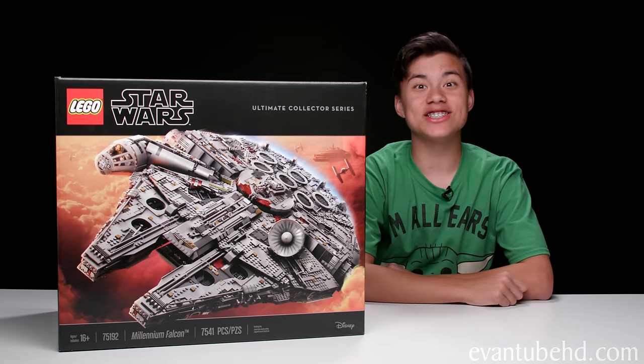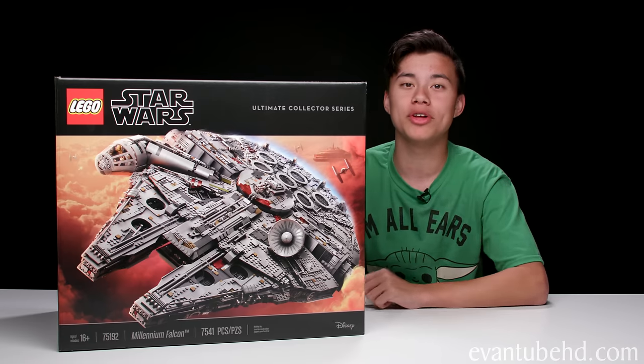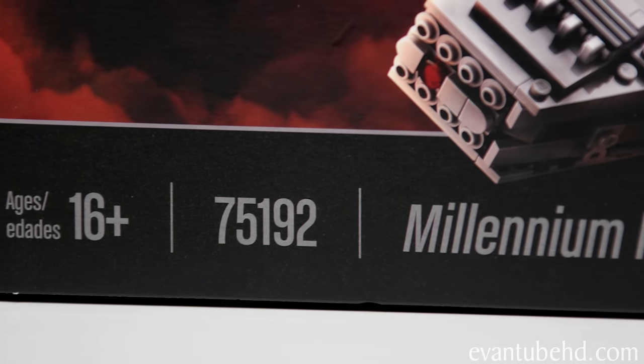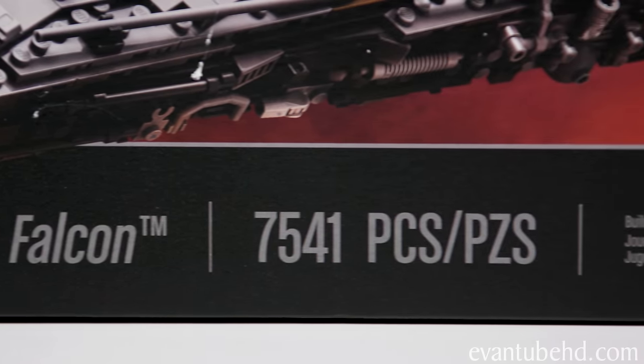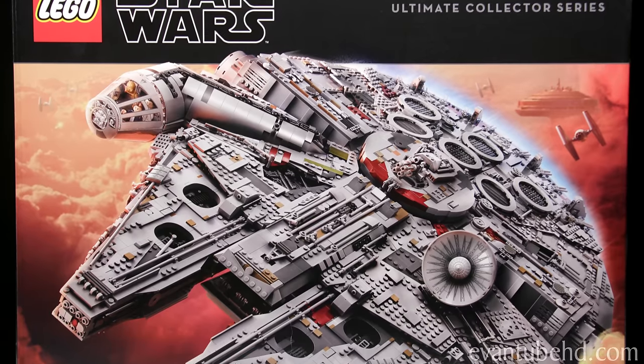Hey guys, it's Evan, and as you can see, I'm back with another huge LEGO set. This time we're building the UCS Millennium Falcon. This is set 75192. It's recommended for ages 16 and up, and it's 7,541 pieces. This is currently the largest LEGO set ever produced, and it retails for around $800.